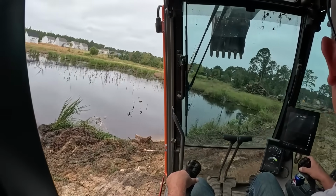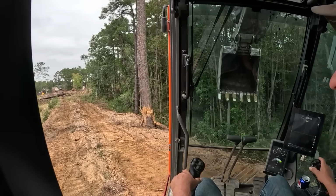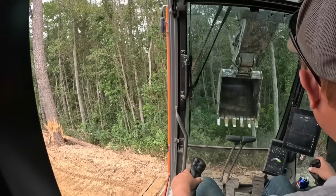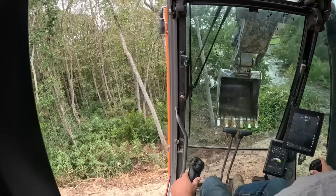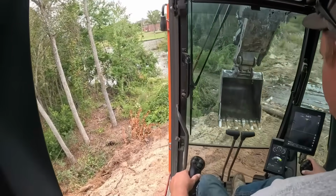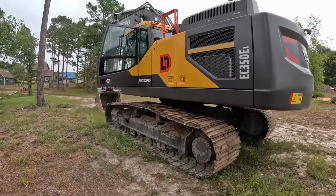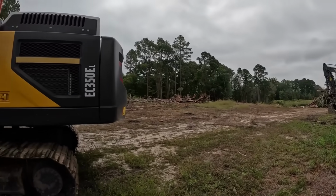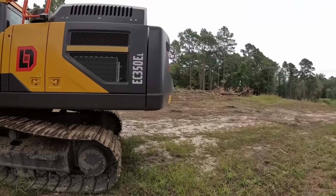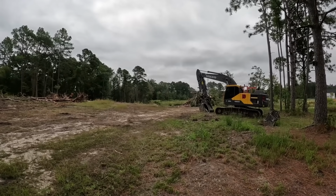All right, well, I think I need to go get the 350 now, come down here and take down that big pine tree. And first I'm gonna grab these couple over here, just to open this up a little bit more. Then head over there to the other side. Time to jump on the 350. Go take that great big pine tree down. I got the stumper right there. That should help kind of break that and push it over the dam here. Let's go get it done.